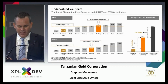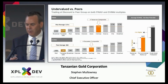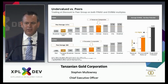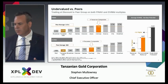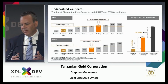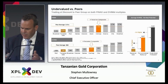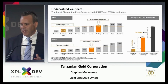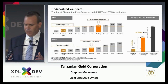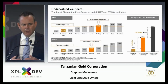As I mentioned earlier, as a junior developer, we believe we're undervalued versus our peers. But more importantly, if we continue to execute, build out our assets, and put in place high margin, high return projects, the valuation spread between us and our peers should start to narrow. Also, as we continue along our development, we should get the re-rates from continually going up the curve from a valuation perspective. So I would say we're undervalued today. Also, there's probably a good re-rate from a Tanzanian perspective.